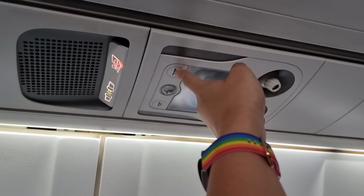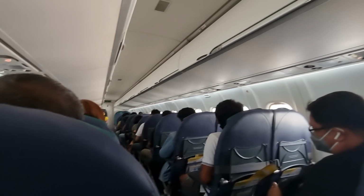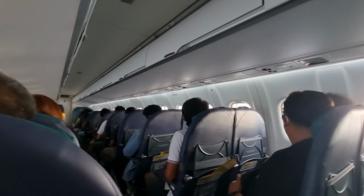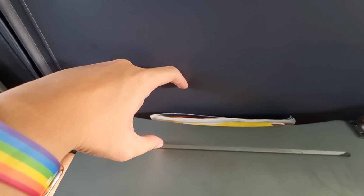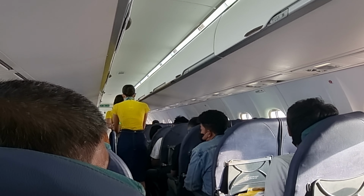Just to confirm, this time the reading lights were actually working, unlike in the 2020 rant video. Also, another thing I noticed is that these tray tables are not designed to hold mobile phones, and some of them are even found to have been broken on this flight.